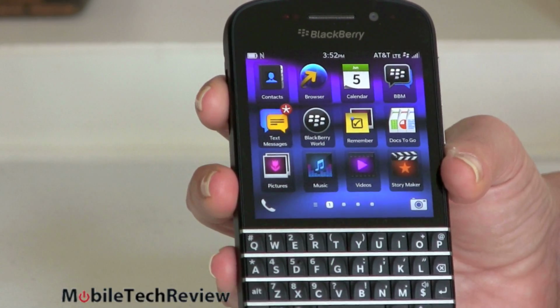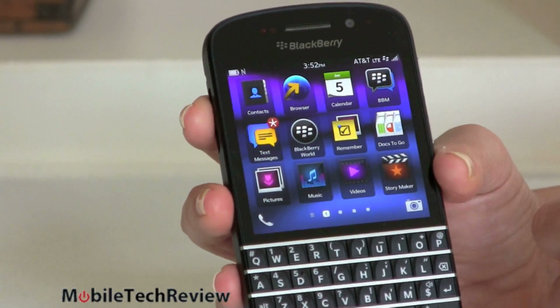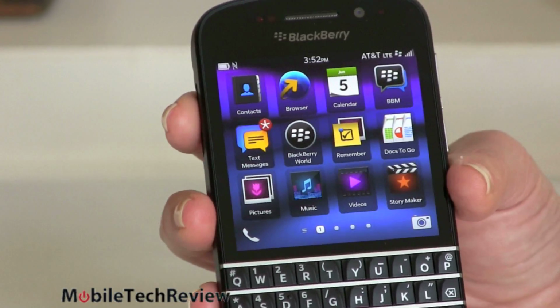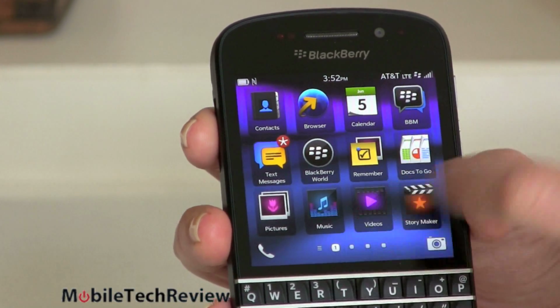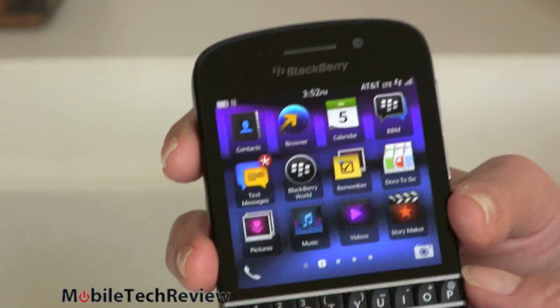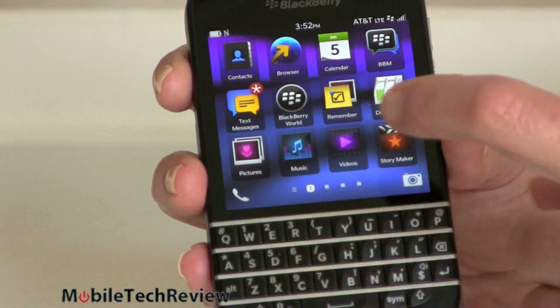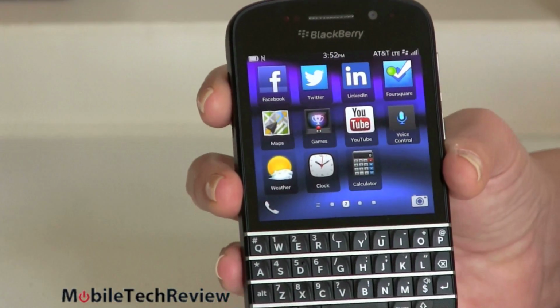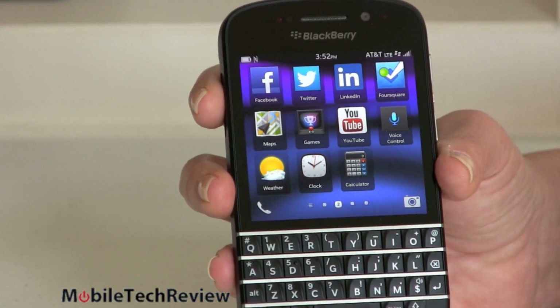Contacts over here, pictures, viewer, music player, pretty decent music player. Again, this stuff is the same as on the Z10, so we won't bore you with going over the same stuff again. We've got a built-in video player. Honestly, a little screen like this, you're probably not going to spend a whole lot of time watching videos, but you could. Story Maker, so you can edit videos as you shoot, and a bunch of social networking stuff pre-installed, your Facebook, your Twitter, your LinkedIn, your Foursquare.